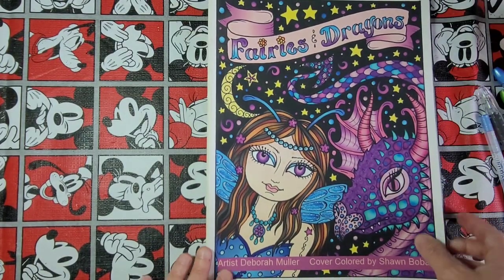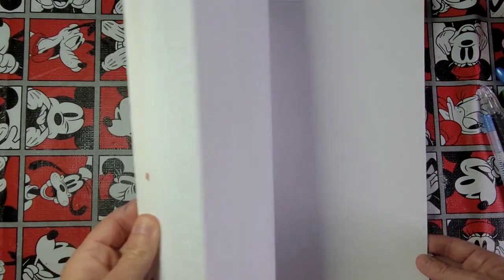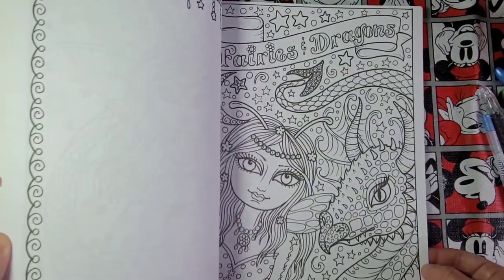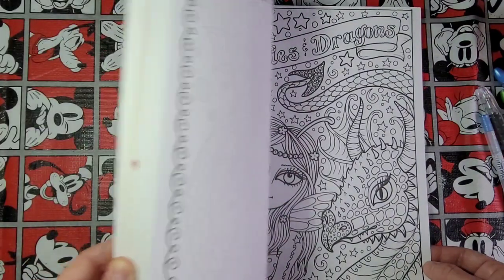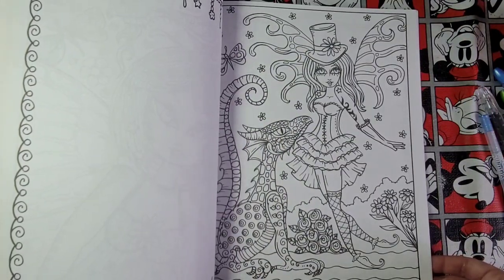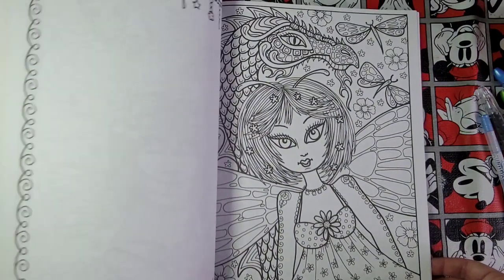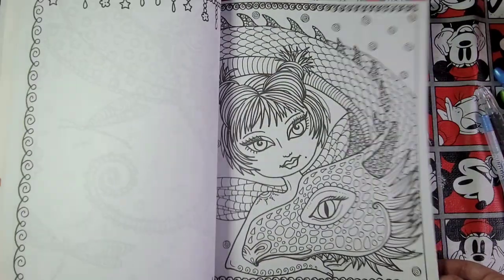Fairies and Dragons, Deborah Muller. I had this book a while. I got it in 2020 and I have not colored a page in. It came out in 2017 when she published it. Here's the cover. Time to color in this book. I've had it 3 years, so it's time to color a page.